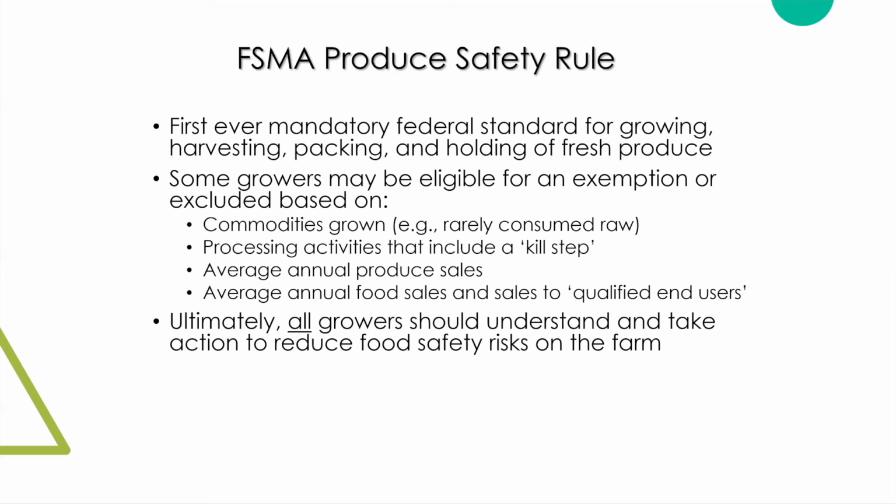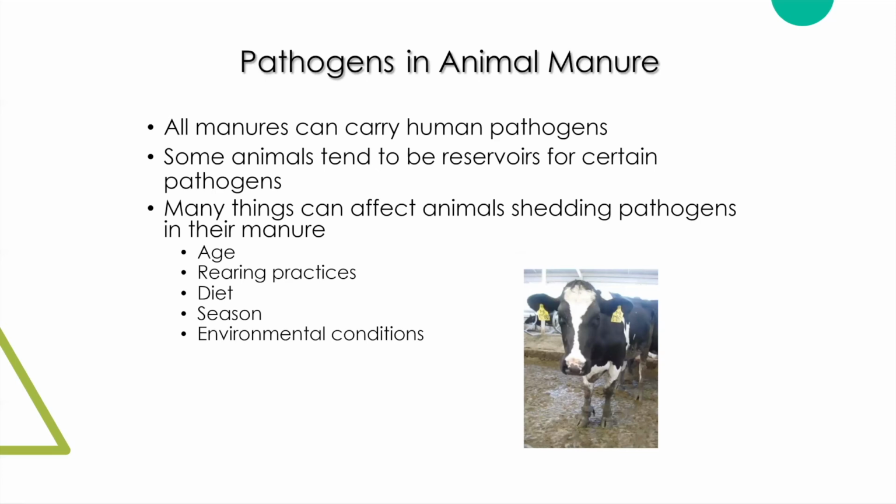In addition, you can be eligible for an exemption if you process your foods in a way that includes a kill step, or something that heats it up. And, depending on your annual produce sales and annual food sales to qualified end users, you might also be able to have an exemption. But regardless of that, it's a great course and you should check it out to learn all about how to reduce food safety risks on the farm. But in terms of composting and FSMA, there is a regulation specifically for composting and the amount of time that you have to compost. But I'll get into that in a second.